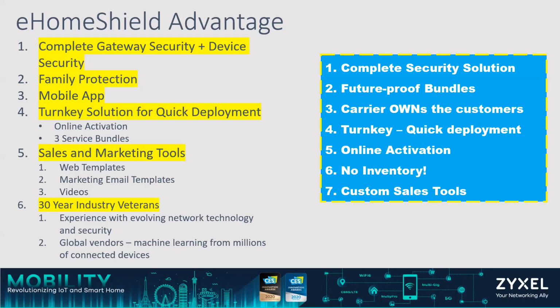It's a turnkey solution, so a lot of things have gone into play behind the scenes to make it very easy for you to deploy. Online activation: again, we thought about this as you will use it for upselling your existing customers.